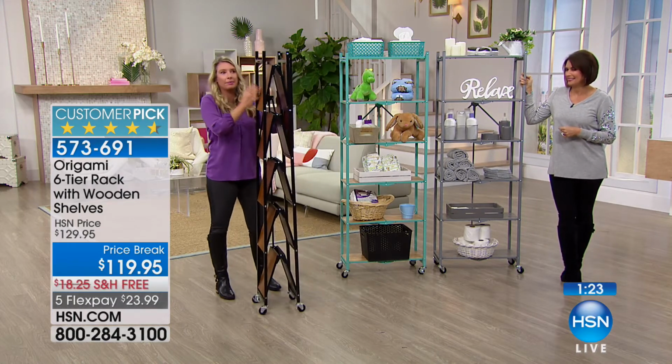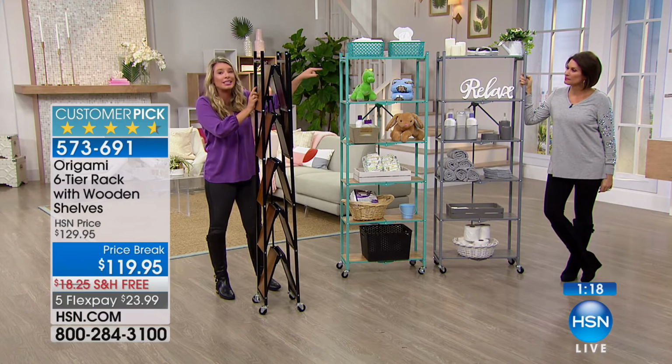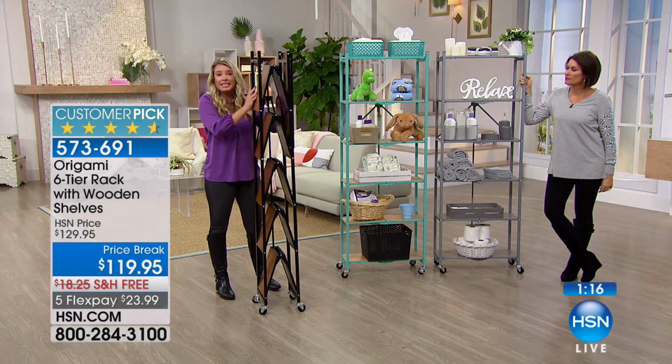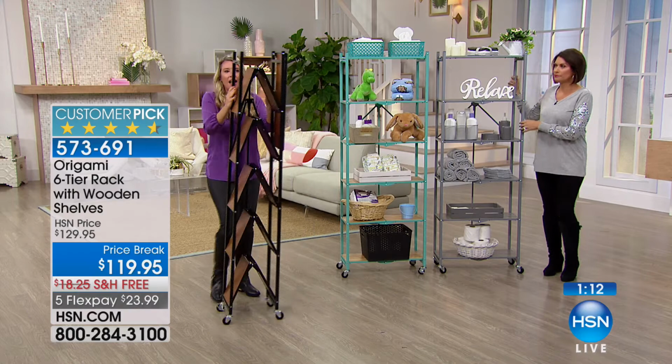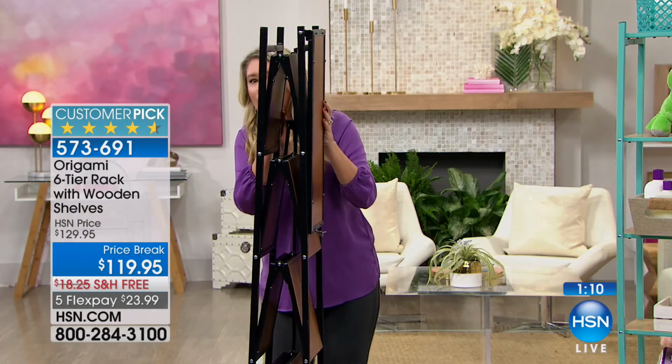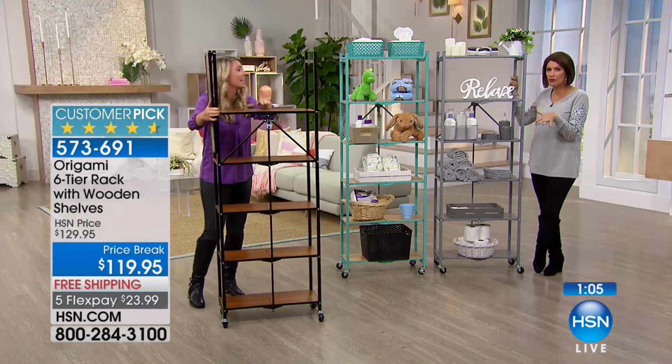But here's a fun thing. If you have a black origami card or shelf, this is going to match it. You have the turquoise, it's going to match it. If you have the platinum, it's going to match it. So you can come up with a beautiful, complete home design with no work. And if you own the large carts, these match back perfectly with those.